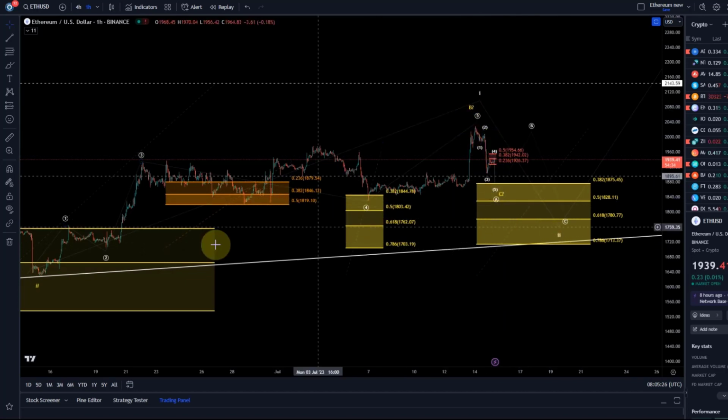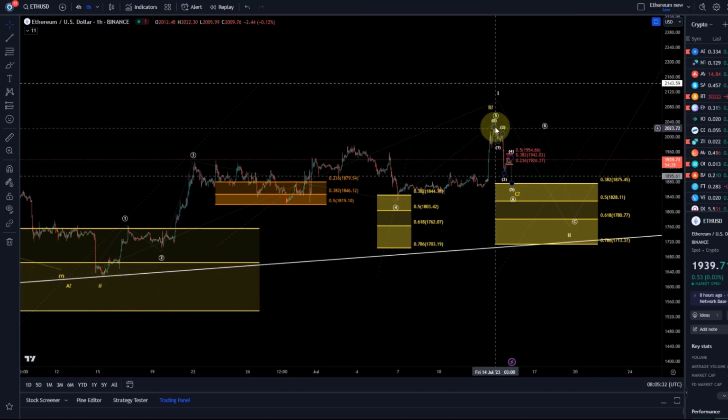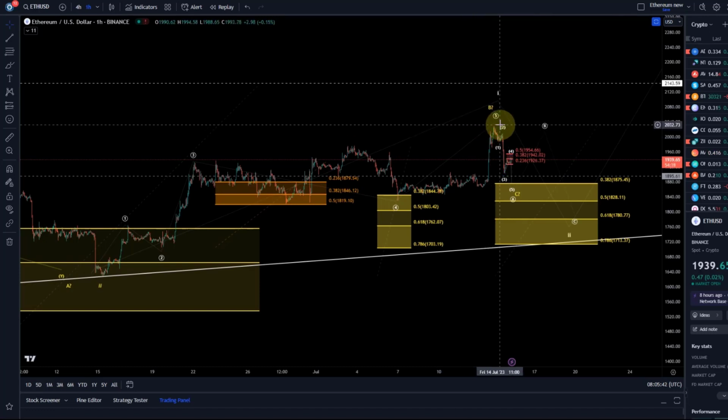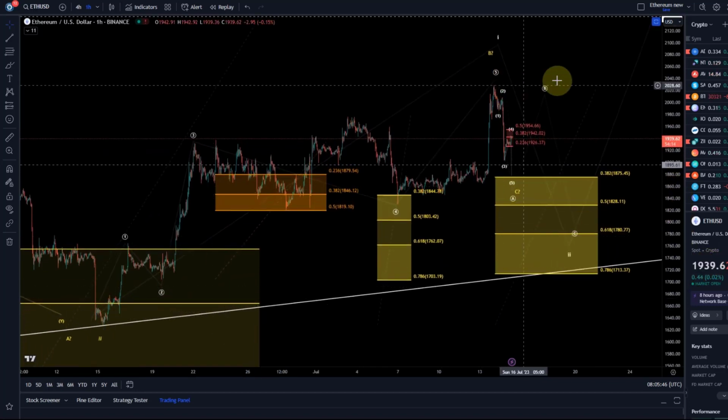Obviously, after this move that started on the 15th of June, we came up and moved up in 5 waves. So we have a 5-wave move to the upside, which topped here on the 13th or 14th of July in a wave 1. In this wave 1, again, we had 5 waves as a leading diagonal.